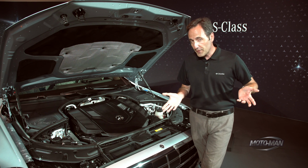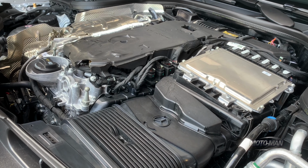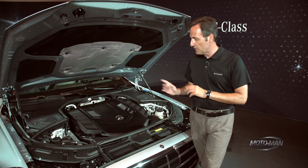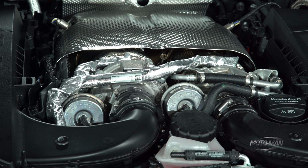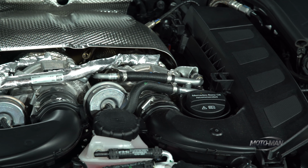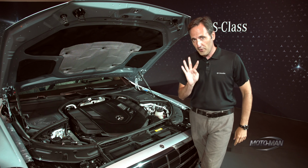Now, in terms of output for the 6-cylinder, 429 horsepower and 384 pound-feet of torque that comes in at 1600 RPM, stays flat all the way up to 4500 RPM. Then there is this car called the S580. Again, I don't know why they call it that, because it's a 4-liter twin-turbo V8, 496 horsepower and 516 pound-feet of torque that comes in at 2000 RPM, stays flat all the way up to 4000 RPM.